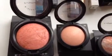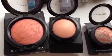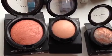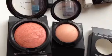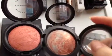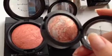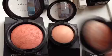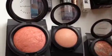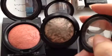And then I have some Mineralize eyeshadows to review for you. There were several released. They retail for $21. The two that I have are, first, Winter Pursuit, and it's really stunning. It's a copper base with gray veining, as you can see. Simply gorgeous. And then the other is Silver Birch, just really pretty.